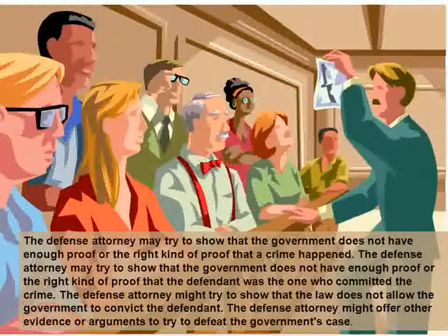The defense attorney may try to show that the government does not have enough proof or the right kind of proof that the defendant was the one who committed the crime. The defense attorney might try to show that the law does not allow the government to convict the defendant. The defense attorney might offer other evidence or arguments to try to defeat the government's case.